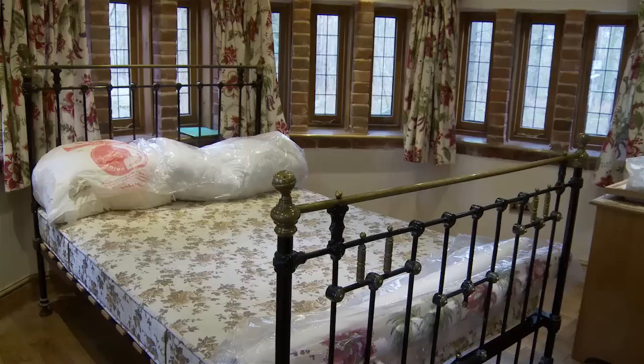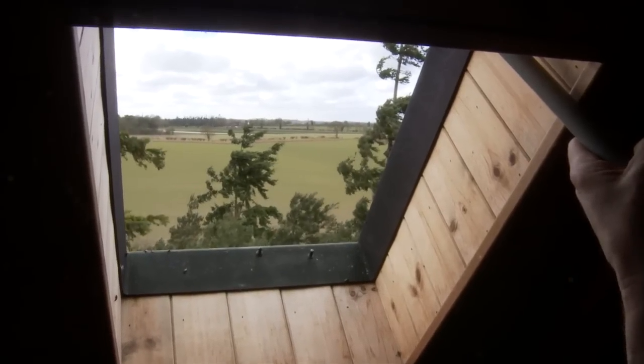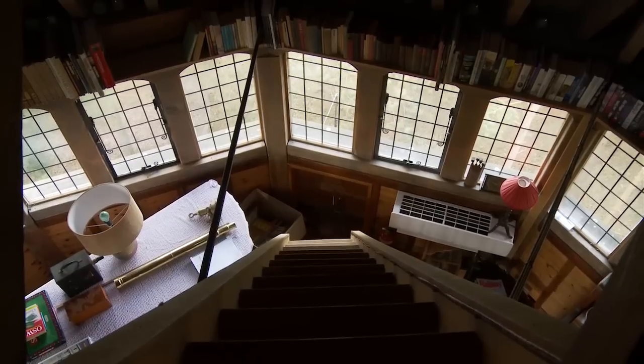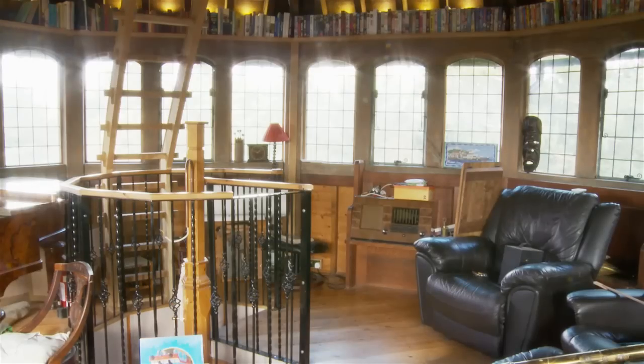Have you got any plans for the future? Are you going to live here? So we have built the granny annex, and the bedroom down below is designed for frailty. So I'm making it so that if I become a bit, you know, unsteady on my feet, I haven't got to go up 68 stairs to the top. I can just go on ground level.